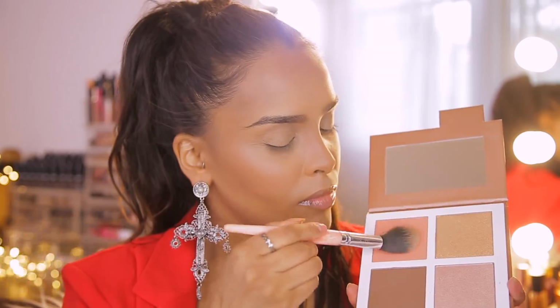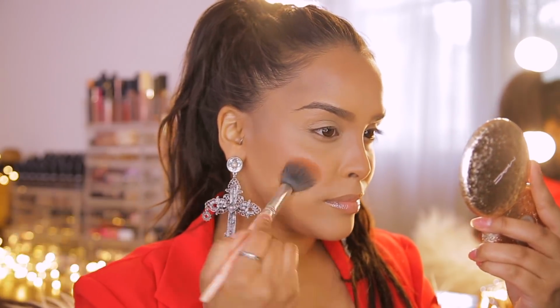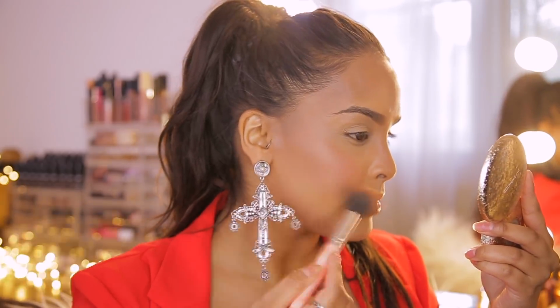Then going back into that same palette, so this is the only blusher colour that I've got. It's this beautiful orange, which I think looks really nice on a tan skin anyway. So I'm just going to take a fluffy brush and just take a little bit of that blusher and then just pop it on to the apples of my cheeks and then take it up towards my temple area.